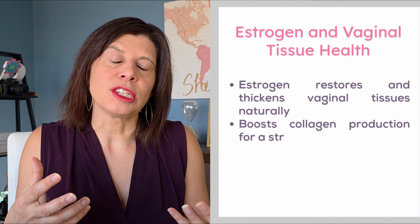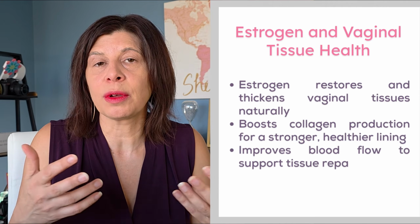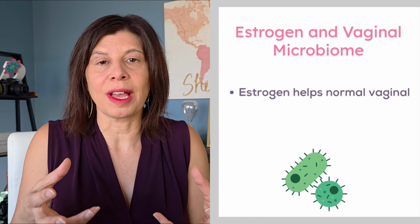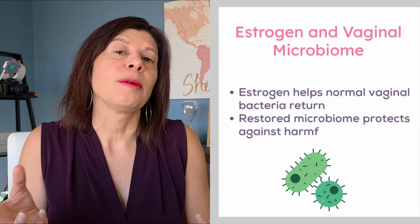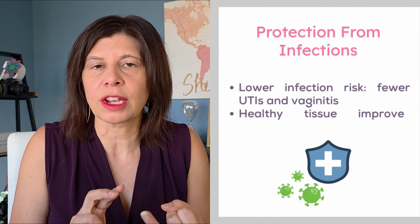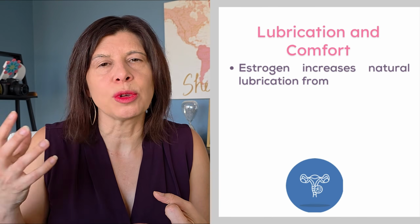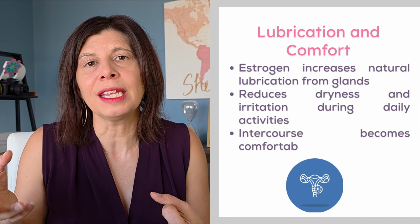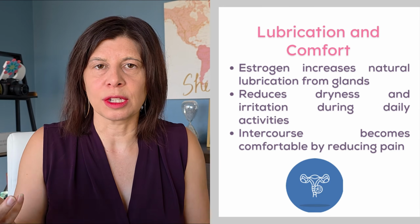Estrogen replenishes the tissue. It stimulates collagen. It stimulates the blood flow to the tissue. It also helps the normal microbiome that's in the vagina return. And so you're able to defend yourself against urinary tract infections, vaginal infections. The tissue is not so dry, so pain isn't as uncomfortable. Sex isn't as uncomfortable because you don't have pain. And then most women notice better lubrication because, again, you need those glands to secrete fluid.